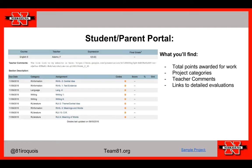One of the spots that you can go to find feedback from us is the parent and student portal. Please notice a couple things. First, these assignments are listed as skill areas instead of assignments. That allows us to allow students to work on projects that maybe some other students aren't working with. You'll also notice that the score here will be noted for different students. So this is where you'll be able to calculate a full score for the quarter. Finally, if you look in this teacher comments, there will always be a live link to the student's website. So you'll be able to find total points awarded for work, project categories, teacher comments, and links to detailed evaluations.